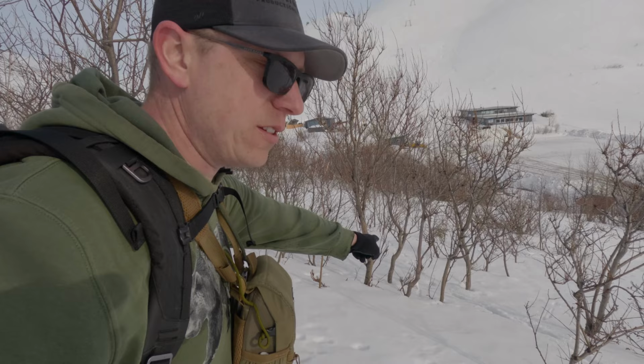Just sliding down, and I couldn't keep sliding, so I had to walk. I just stumbled into a ptarmigan finally. It's right down here in these trees. It's probably only like 15 feet from me, but it's gonna be real hard to set up right here. All right.